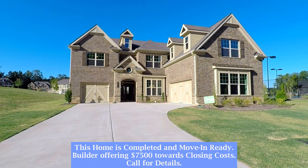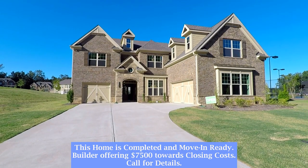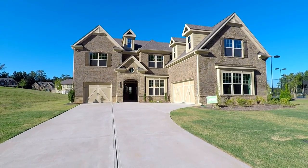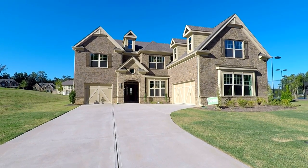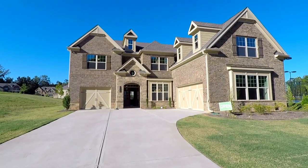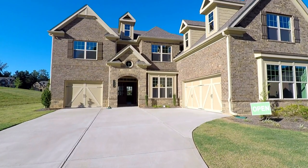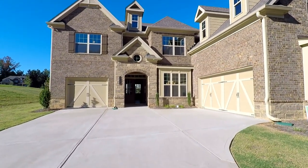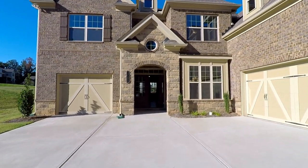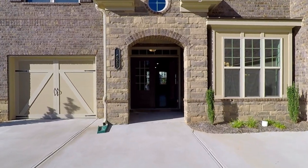It features 5 bedrooms, 4 full baths, guests on the main, 3-car side entry garage, and it's approximately 4,200 square feet. This home is located in a beautiful swim tennis community. There's also a playground for the children, cover pavilion, and there's an annual HOA fee of $700. It's also very close to Georgia 400 and easy access to shopping and dining.